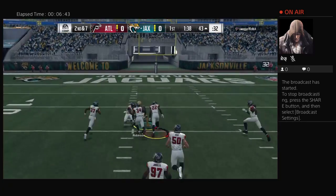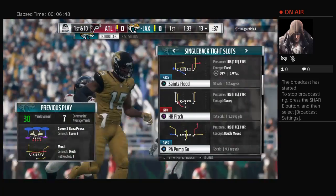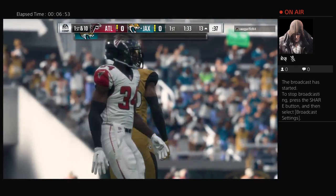Bortles going to throw. Middle of the field, it's Robinson. And he gets this one all the way down inside the 15. Give him 30 yards there.